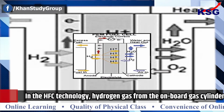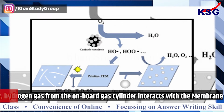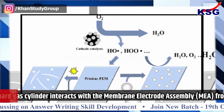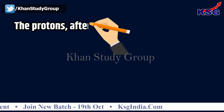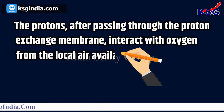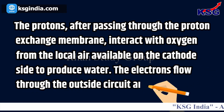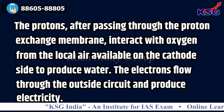In the HFC technology, hydrogen gas from the onboard gas cylinder interacts with the MEA, that stands for membrane electrode assembly, from the anode side to produce protons and electrons. The protons, after passing through the proton exchange membrane, interact with the oxygen from the local air available on the cathode side to produce water. The electrons flow through the outside circuit and produce electricity.